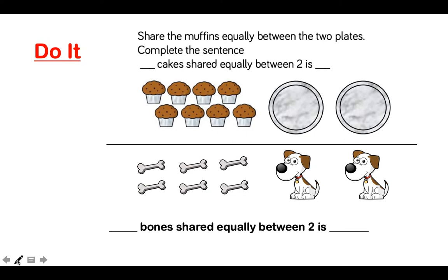Super job, guys, well done. So we'll go through those together. So here, if we share them between the plates, so we could have, that's on one plate, that's on the other plate. So 2 for this plate, 2 for this plate, 3 for this plate, 3 for this plate, and 4 for this plate, and 4 for this plate. Okay, so we've got 4 cakes on each plate. How many cakes did we start with altogether? 8. Okay, so 8 cakes shared equally between 2 plates is, how much is on each plate? 4. Fantastic.